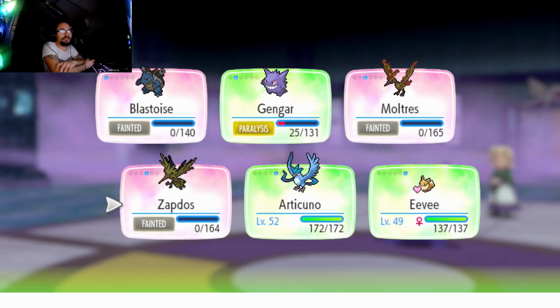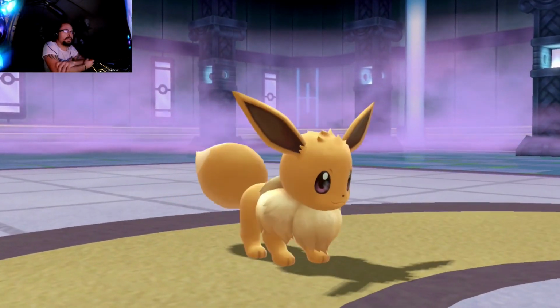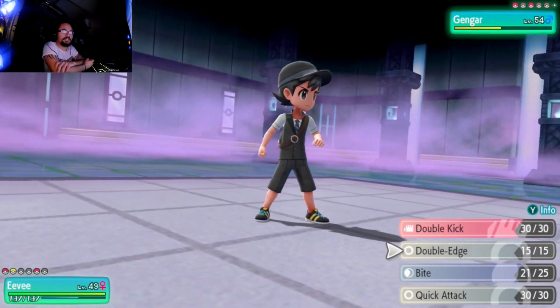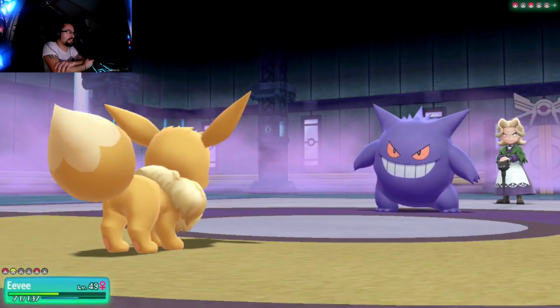We got an Articuno. We're gonna go to Eevee first, because I think I'll be able to kill the Gengar with the Eevee. Just a little easier. Double Edge. I might regret this decision. Please don't kill me in one shot.